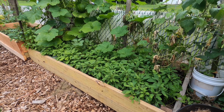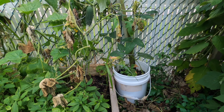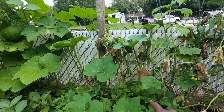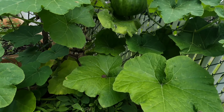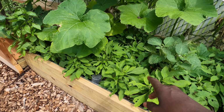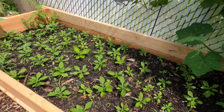So over here on this side of the garden, we have some cucumbers right here. We have some beans growing. We have pumpkins in the back. You can see the pumpkins that we have there. We have another pumpkin right there. Pumpkins are doing great. Down here we have sweet bitter leaf, pecan right here. We have some herbs. This bed is mostly pecan right here.